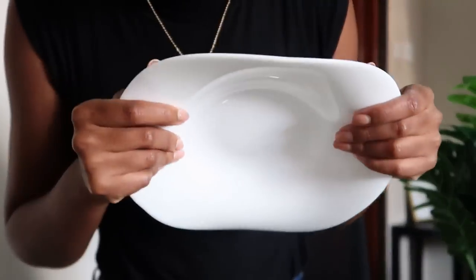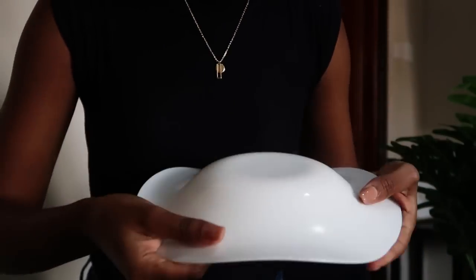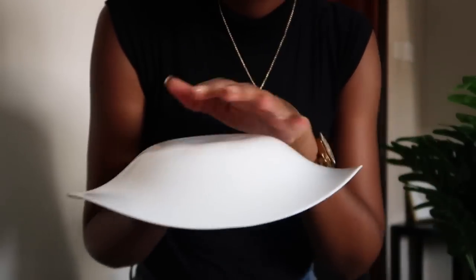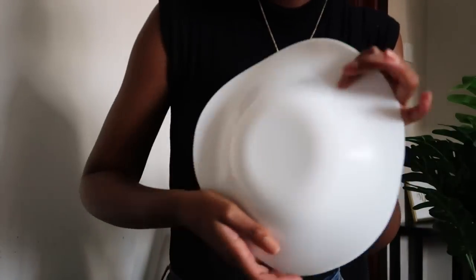Then the last thing that I got is a plate. Now I really debated, because there are these nice fancy leaf plates that are going for like 1200 bob, but I was like, why am I buying that one? I don't even need it when I know a plate like this can suffice. So it's a really simple plate, and I like how it has the curves everywhere. Like I could even honestly use it this other way. So I liked how many different ways I could use this one plate.